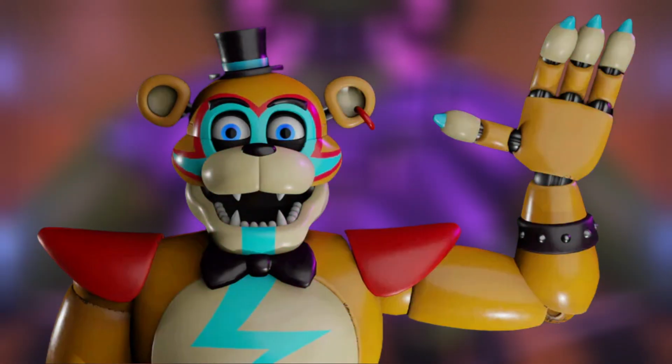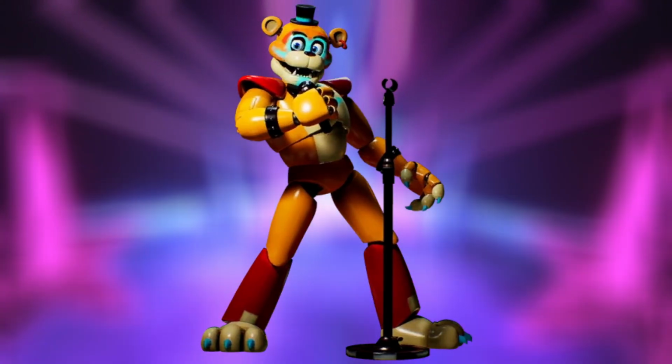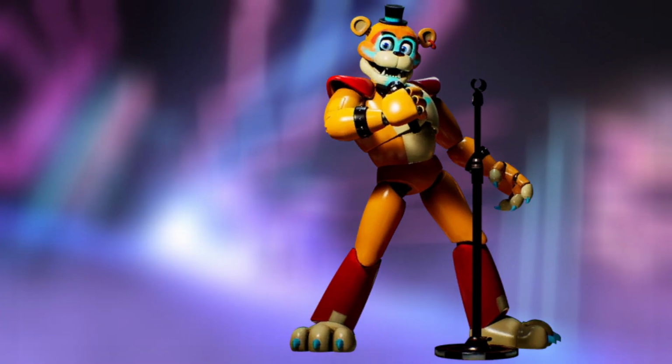But now, guys, what you've all been waiting for, here comes the fan favorite Freddy himself, the Freddy that makes sure that you know that you're his superstar, Glamrock Freddy. And to be honest, I don't even know what to say about Glamrock Freddy, as he's a literal icon in the FNAF series at this point.